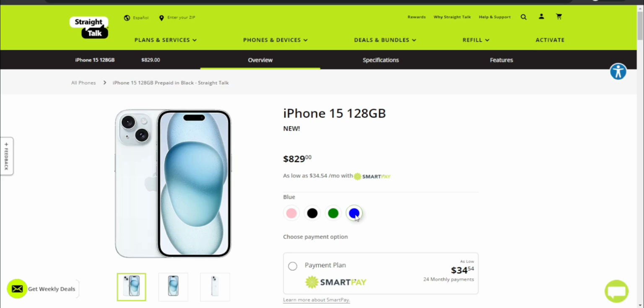So the 128GB iPhone 15 is $829.99, or $829 rather, or it's $34.54 a month for 24 months if you do the monthly financing option and whatnot.